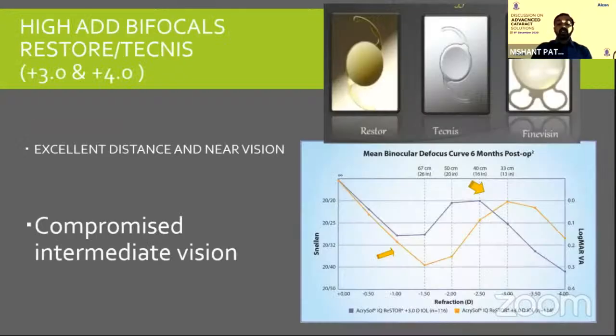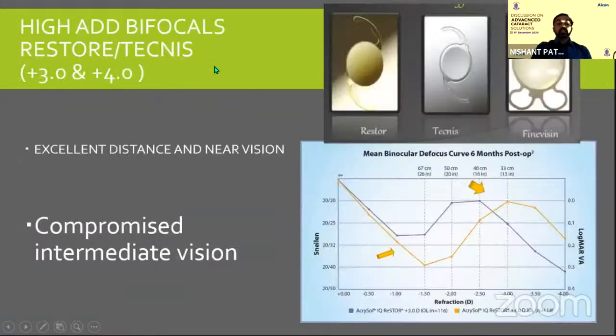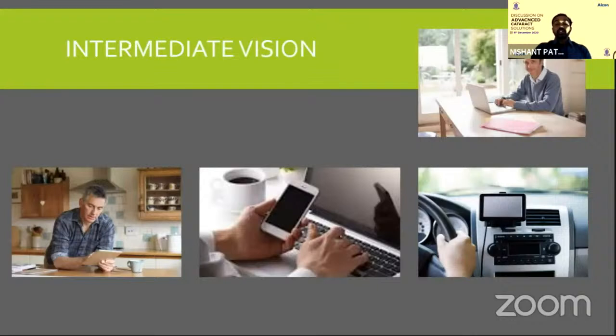In 2005, when we started, it was a high-end restore. Then it came down to the low-end restore, +3. Excellent IOLs for distance and near vision. However, there was a compromised intermediate vision, which came to the fore with an era of digitalization, with the need of working on your iPad, your Kindle, your computer, as well as driving with navigation on. The need of intermediate vision increased.